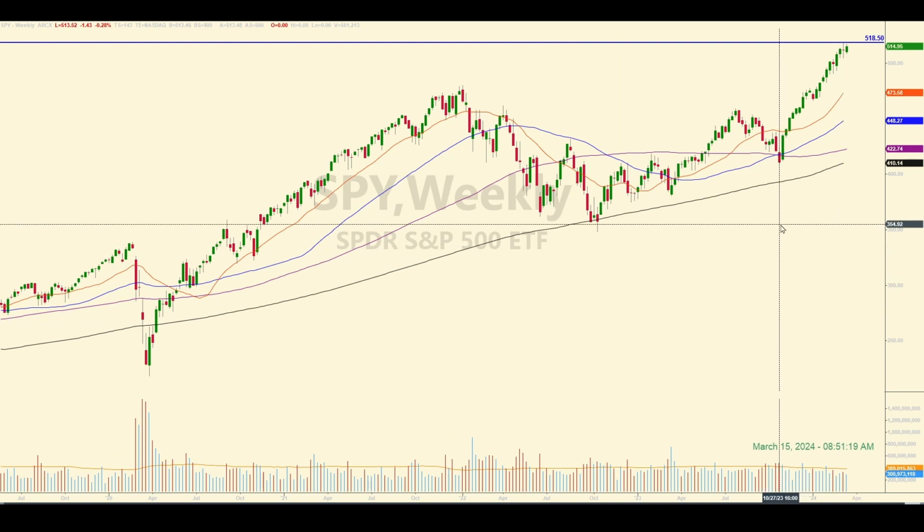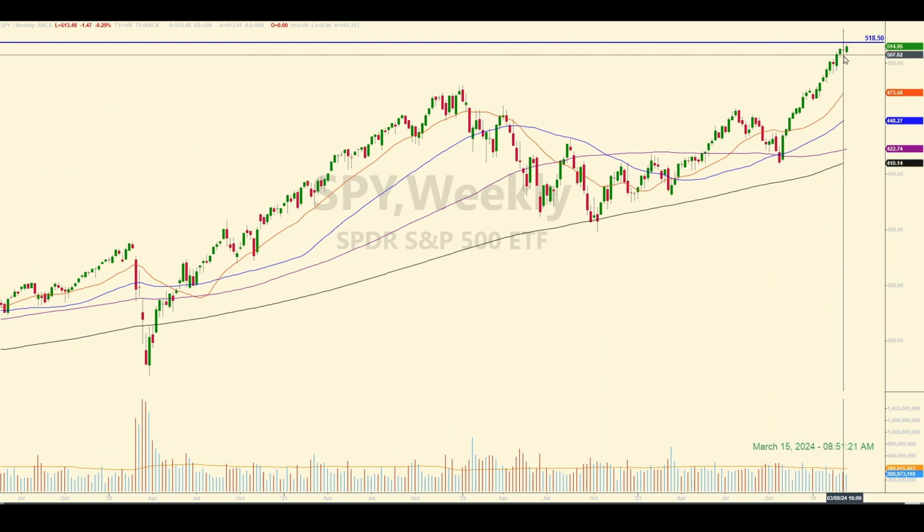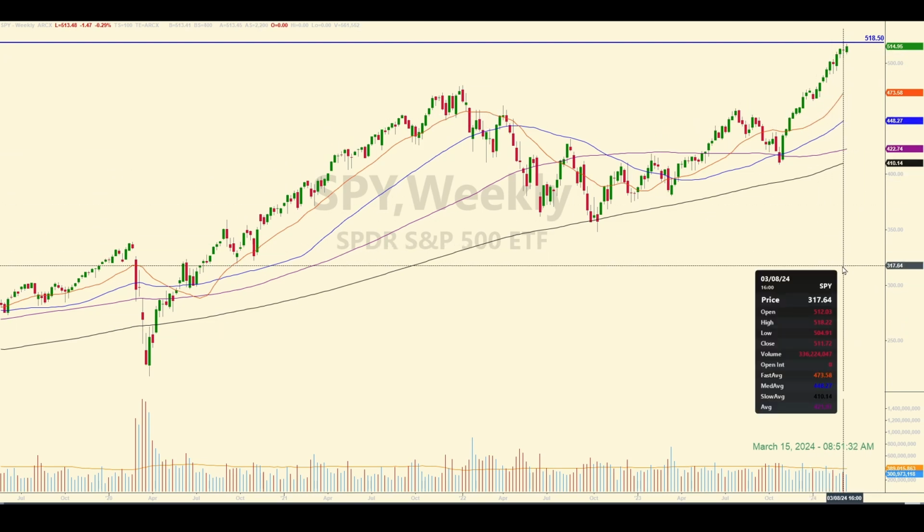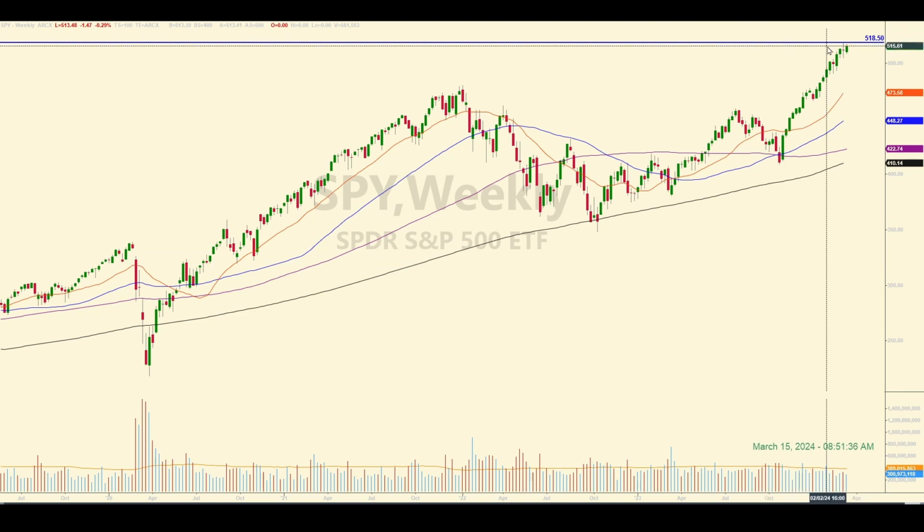So we've seen this before. We've gone up 21 weeks. There's a big doji candle here, not on a tremendous amount of volume, but where they close this week matters. I have a line at 518.50, which is above the high of last week's close, 518.22, but it's an important area. So if they stay below, it kind of keeps this intact.